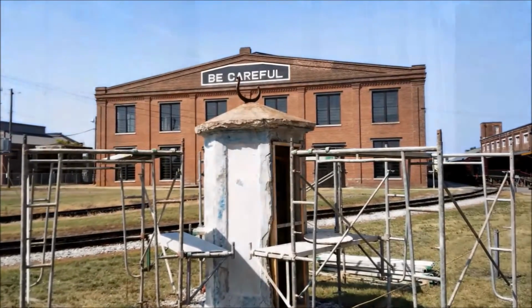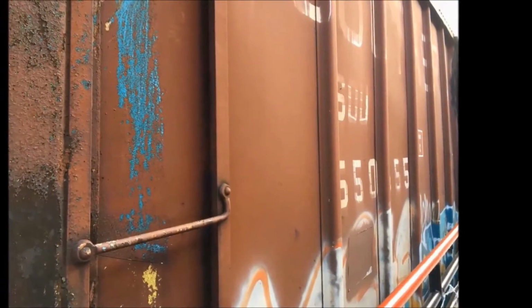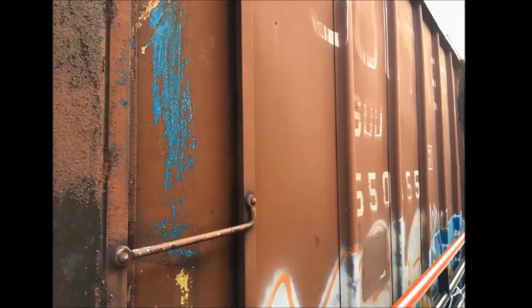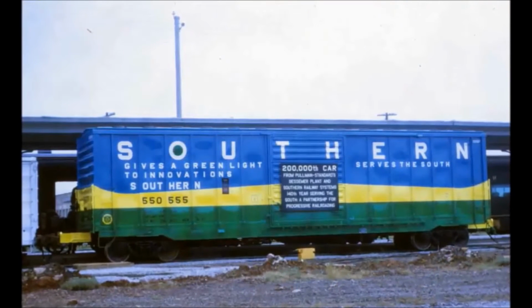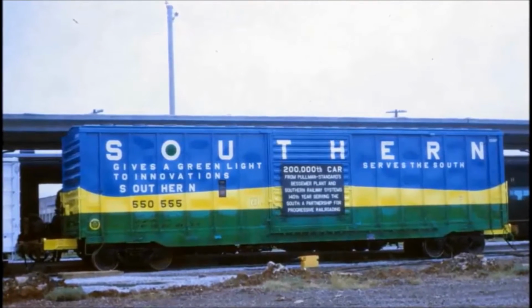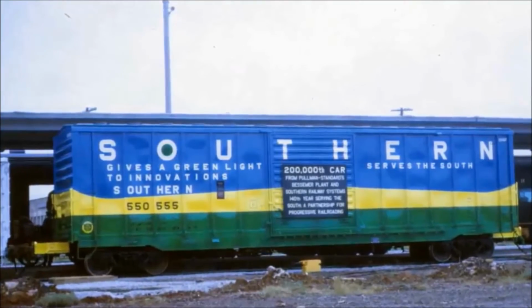Now, one particular piece of rolling stock looked very ordinary until the brown paint was scraped off the side. The museum acquired the 200,000th car built at Pullman Standard's Bessemer, Alabama plant, which also helped celebrate Southern Railway's 140 years of serving the South.